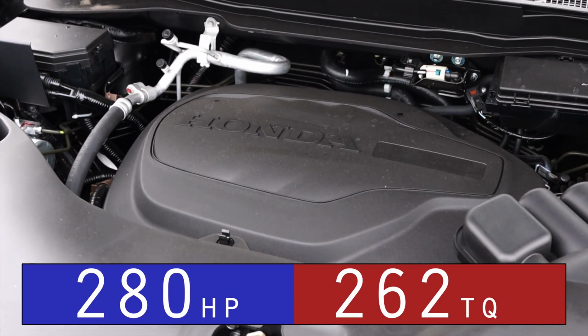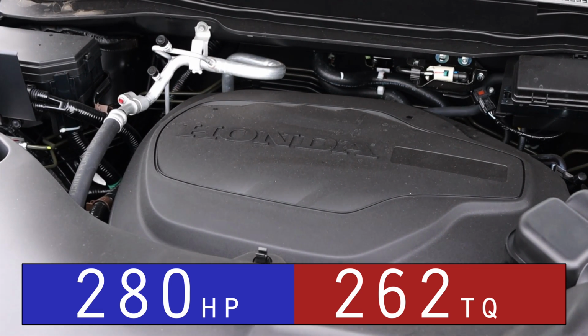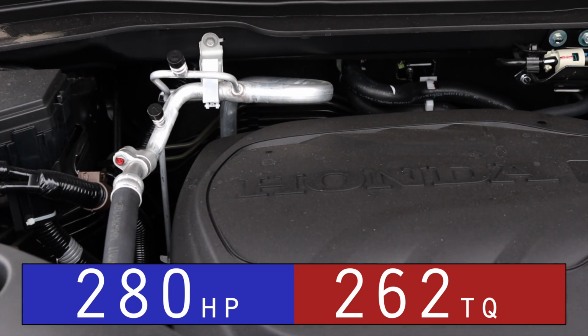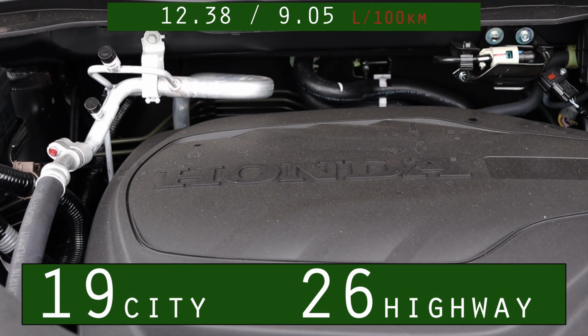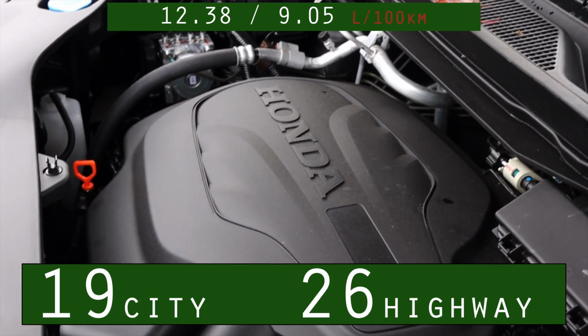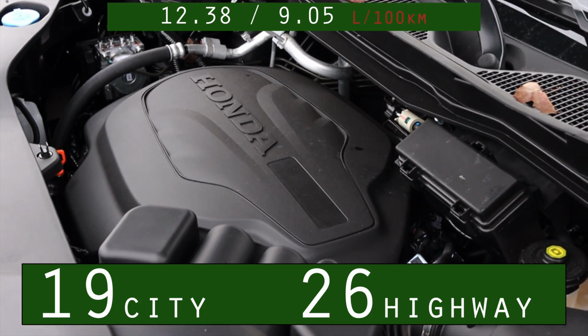Horsepower and torque are up on the screen. It doesn't make insane, crazy horsepower, about 280 horsepower, and it doesn't make any crazy torque. That being said, I will put the MPGs up on the screen as well. Again, you have to remember this is a truck that is also all-wheel drive. It is not four-wheel drive. We'll talk about that a little bit later on. So just keep those numbers in mind.